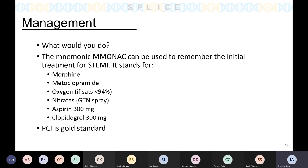So for the treatment, the mnemonic MONAC can be used. You want to give them morphine, metoclopramide, oxygen if their sats are low. One thing to say about morphine is that it's only indicated if the patient reports severe pain, very niche, and I wouldn't worry about it too much. Ideally, you'd probably give everyone it. But yeah, the mnemonic MONAC can be used to remember the initial treatment. As I've mentioned, they use ticagrelor as well, but I wouldn't get too bogged down on the nuances of that.